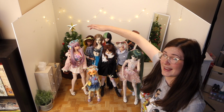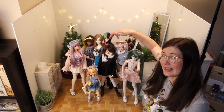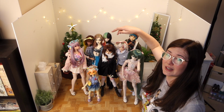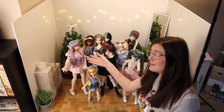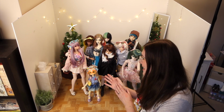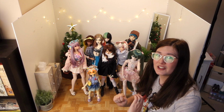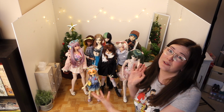We have Bee back here, who is a Smart Doll Sana. I've already kind of touched on this girl, but she is Claire. She is on an April Story girl body. I think it's a AS13 from memory. Here we have Jelly, my Smart Doll Challenge. And last but definitely not least, we have Ava. She is my only quarter scale doll, my only MSD. She is a Comey Baby Doll Peridot head on a Leek Art body. So yeah, there you have it, my crew as they are at the end of the year.